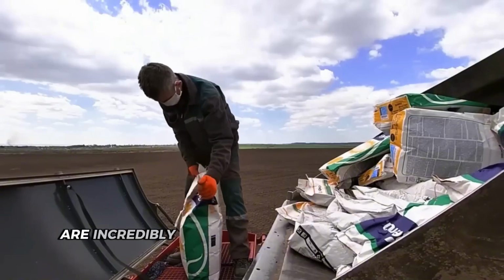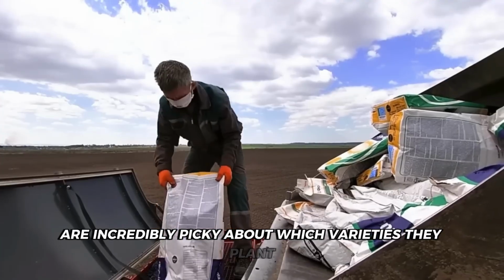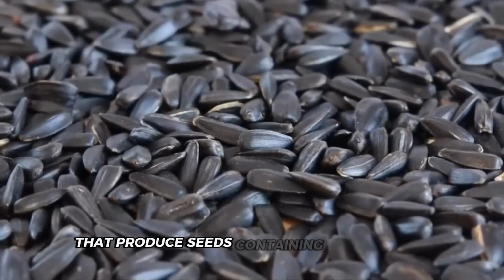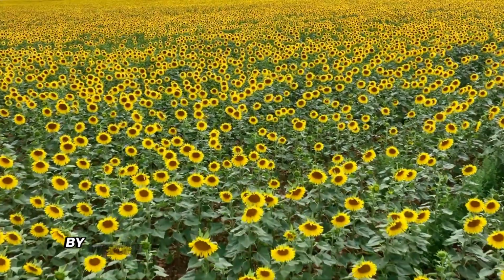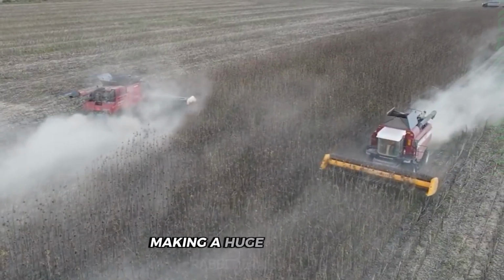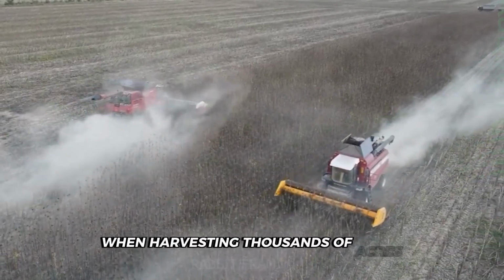Farmers are incredibly picky about which varieties they plant. They select specific high-oil hybrids that produce seeds containing up to 50% oil by weight. Standard varieties only give 30% oil, making a huge difference when harvesting thousands of acres.